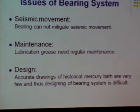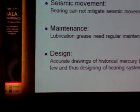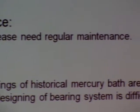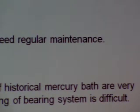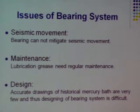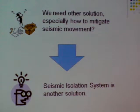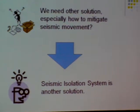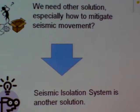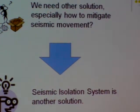These are the issues of the bearing rotating system. And among these issues, the biggest issue is that the bearing cannot mitigate seismic movements. So we needed another solution, especially for how to mitigate seismic movement. So we developed a seismic isolation system for the Fresnel lens.